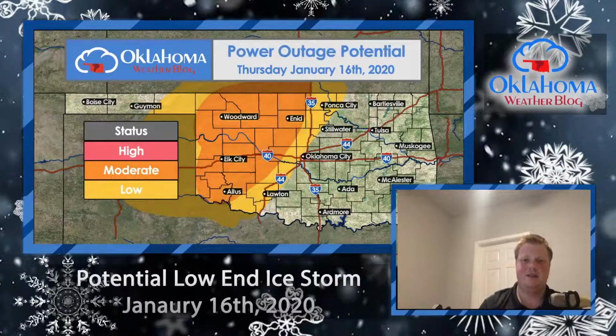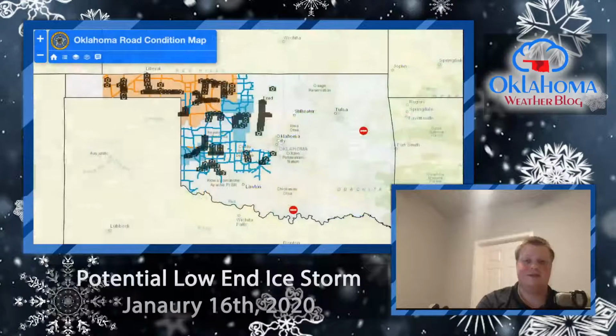Power outages, again, are also expanded. There's a wider area of heavy ice, so that's why the power outage potential is higher than it has been. If you are just now tuning in, I'm going to show you the road conditions map, and we'll come back to these forecasts, so stick around. If you have any questions in the meantime, pop them in the chat and I'll answer them. I'll go ahead and switch over to the road condition map.